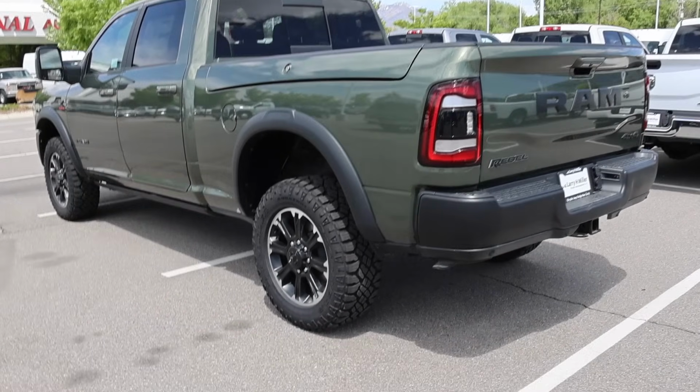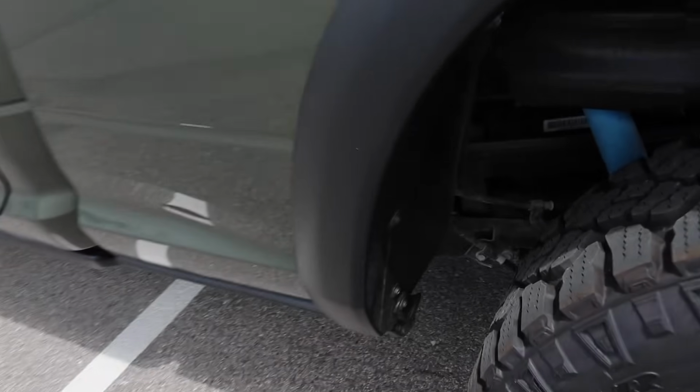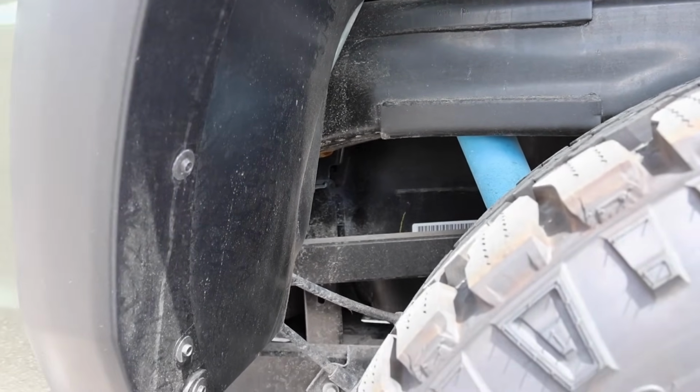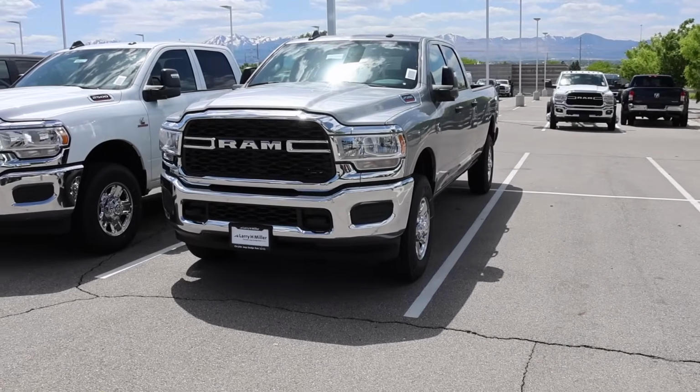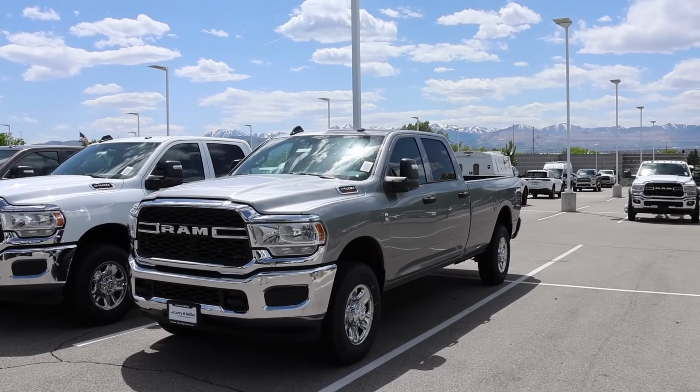The other issue with these trucks, guys, listen to me. You see right there? That's the fuel tank. This truck has a 31-gallon fuel tank. But that's not fair. That's not fair at all. That's an off-road truck. Maybe they just have smaller fuel tanks, right?